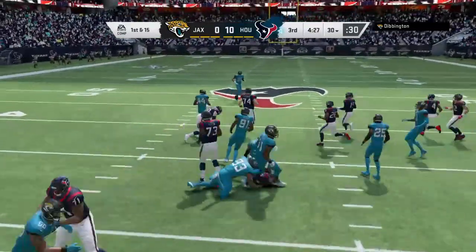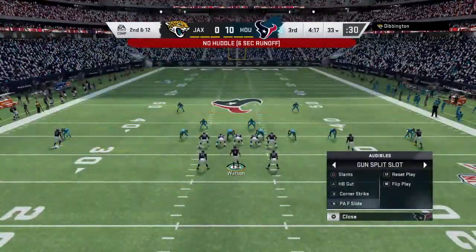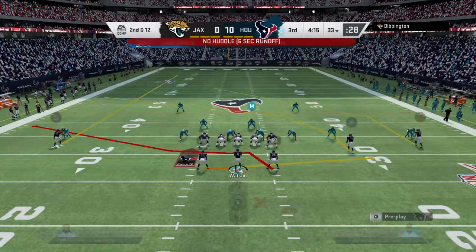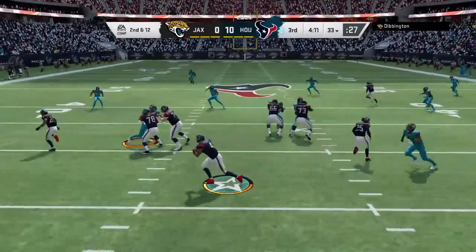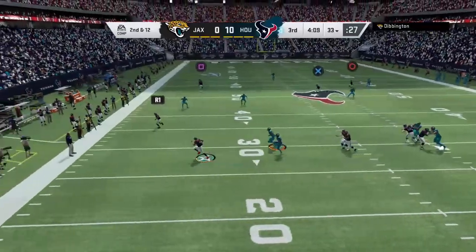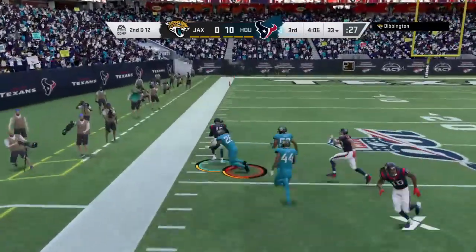Following the penalty, it's Johnson, and he'll have a gain of 3 to the 33. He'll get 3 of those penalty yards back here, leaving him with a 2nd and 12. On 2nd and 12, Watson steps away. It's complete to Fuller.